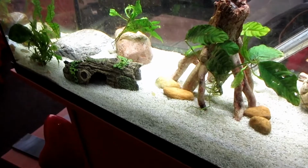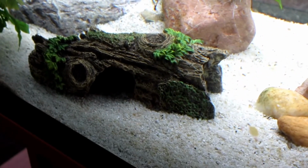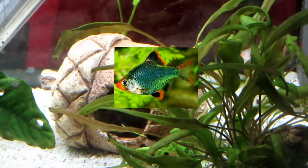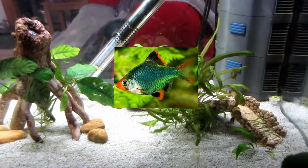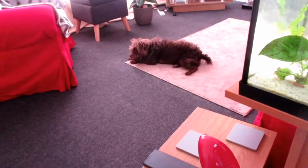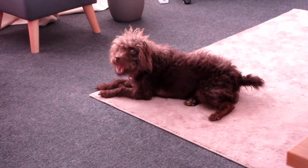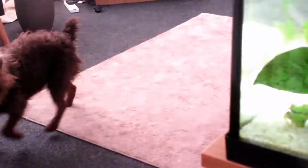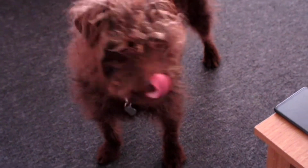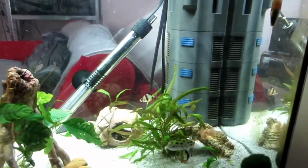So I have been thinking of, if you can see the tiger barbs, I've been thinking of getting some green tiger barbs, so I'll insert a picture on the screen now. And I think it'll look really nice in the tank if I get two of them, and just add to it. I'm not sure at the minute though, because the tank's quite filled. Maybe if we lose any fish, then I will. But I'm debating it, so guys, let me know what you think I should do. And I'll do what the most popular reply is.